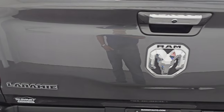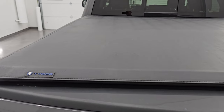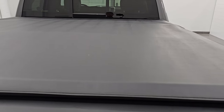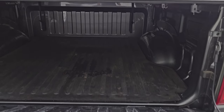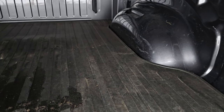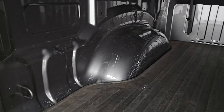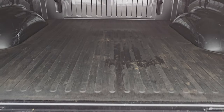Tailgate is in very nice condition as well. You do get a Tyger soft fold-up tonneau cover. I didn't see any rips or tears on there. Has the shock down assist on the tailgate and a drop-in bed mat. Bed's got a little bit of light duty usage, but that's what truck beds are for. Nothing a bed liner couldn't fix.